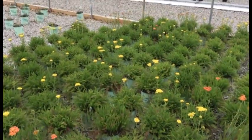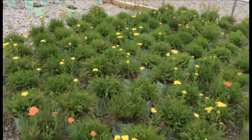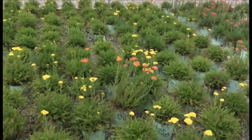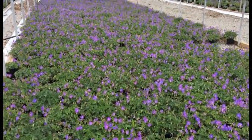You're looking at the Yarrow Rainbow Yellow Bouquet. This is a nice little crop here. It's nice, small, mounded habit. The soft, feathery foliage to it. You can see all the blooms on them right now. There's still a few buds on there as well. Nice plant. Good old Geranium Roseanne. Take a look at these things.